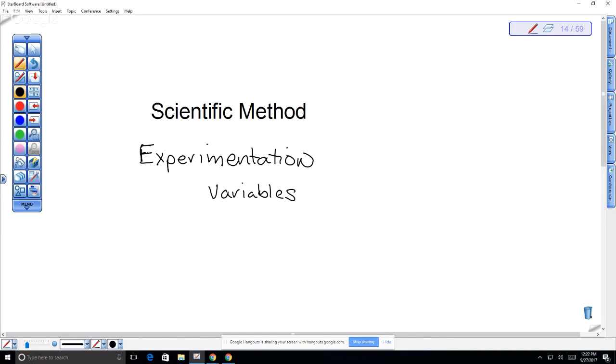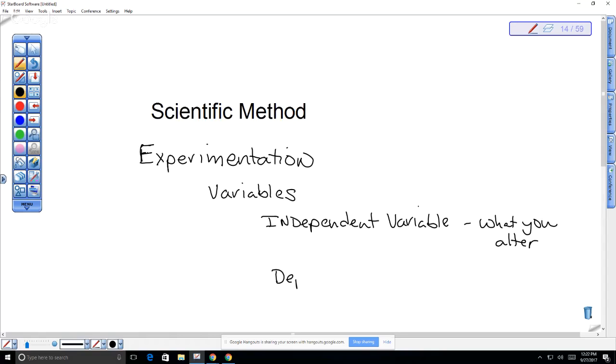Now, these variables have names that you need to learn. So the variables include the independent variable. This is what you alter. Okay, so this is what you change in your experiment. Then you have the dependent variable. This is what you measure.